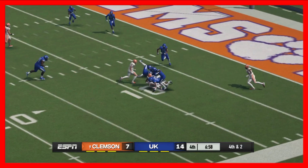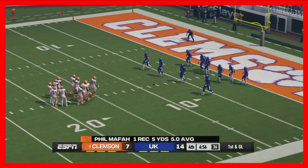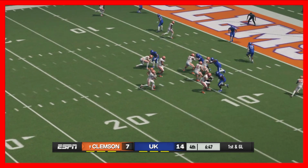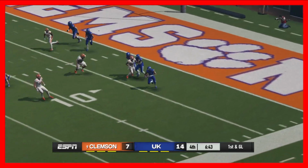Halfback's got it on the quick throw. And down he goes, right around the 8-yard line. Here's the 12th play of the drive. There's a play fake. Fires to the end zone. Picked off.